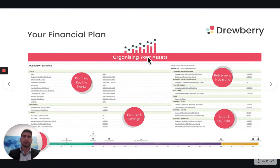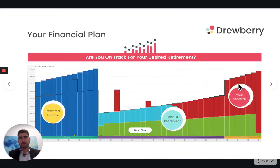So what does a financial plan look like? Having gathered all the financial information, we'll start building out your financial model. Once we've built your financial model, we can start answering your questions and start planning for your future.